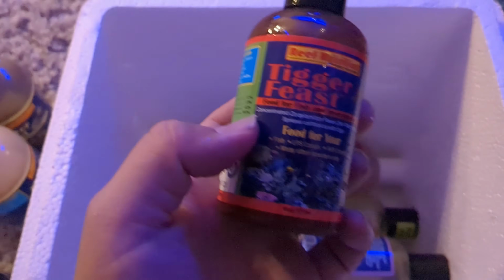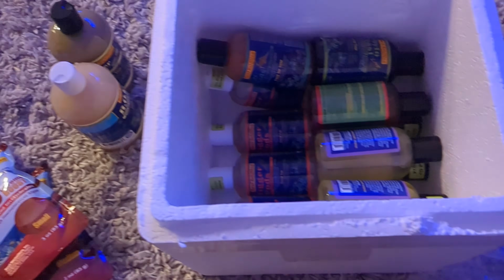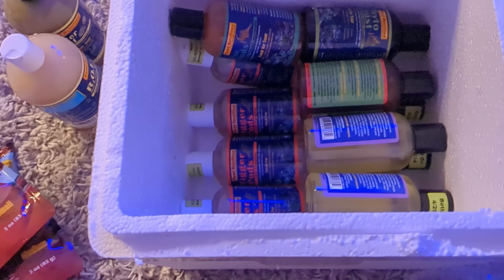We sell direct to consumer. We sell to everyone who has SPS corals, all the way up to big fish that you would have in your aquarium. We even have products that cross over into the freshwater world. And so that's primarily what we do, is we sell foods and help people to propagate corals, to breed fish, to have healthier fish in their systems.